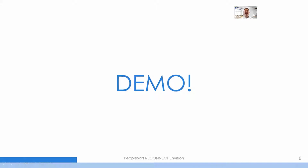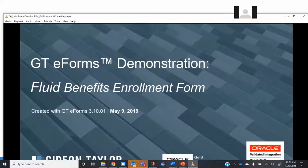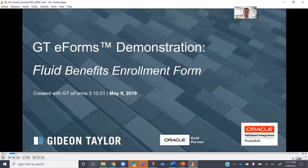All right, so I'm going to show you a couple examples. I had advertised a job change form, but I was thinking that it might be cooler to look at a benefits enrollment form because there have been a number of new benefits programs and options that have been introduced as a result of COVID over the course of the last year. So folks might be thinking of ways that they can enable employees to sign on for new benefits.